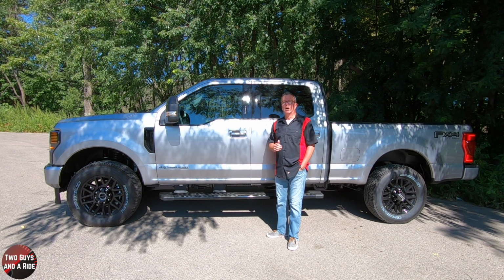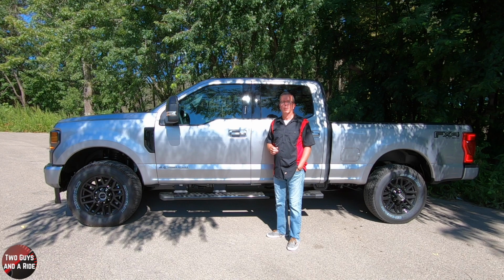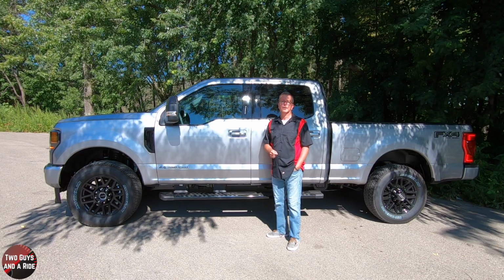I like the blacked out B-pillar trim, and you also have the black window trim and beltline trim as well. Up top, there is a power panoramic sunroof. Let's take a look around the back.